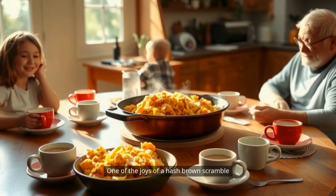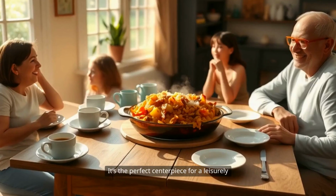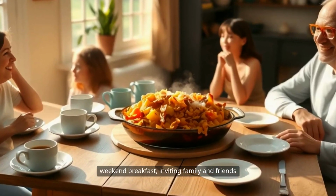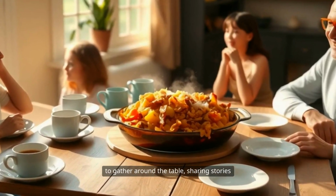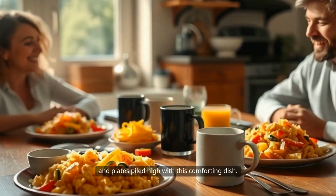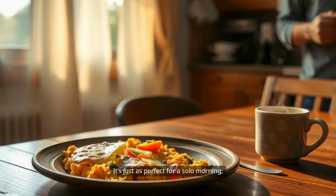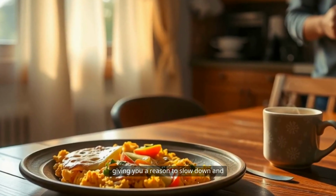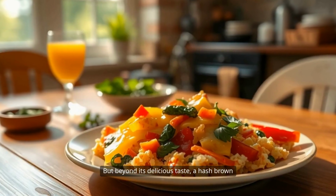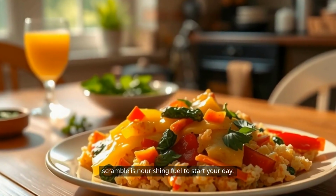One of the joys of a hash brown scramble is how it brings people together. It's the perfect centerpiece for a leisurely weekend breakfast, inviting family and friends to gather around the table, sharing stories and laughter over steaming mugs of coffee and plates piled high with this comforting dish. It's just as perfect for a solo morning, giving you a reason to slow down and savor the simple pleasures of life.